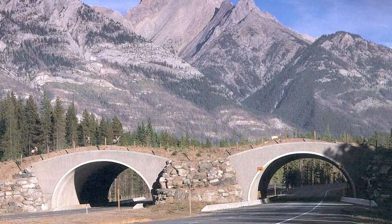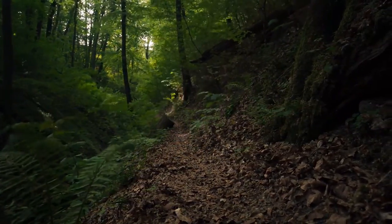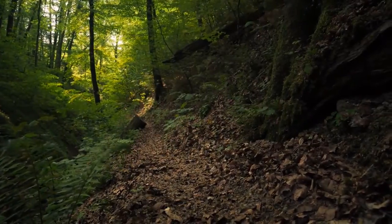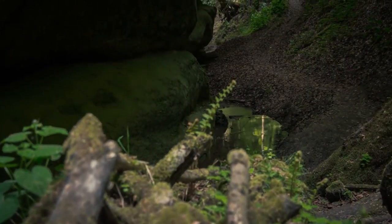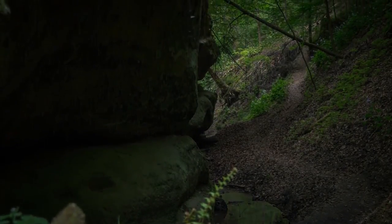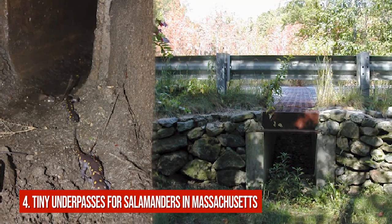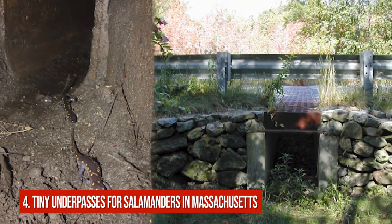And this means a lot, because for any animal living there, even trying to cross the highway can end tragically, but they don't. As a result, the populations are growing and animals can migrate to any part of the park they want. 4. Tiny underpasses for salamanders in Massachusetts.